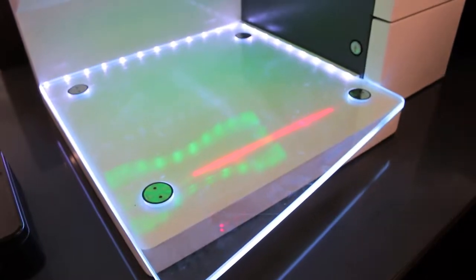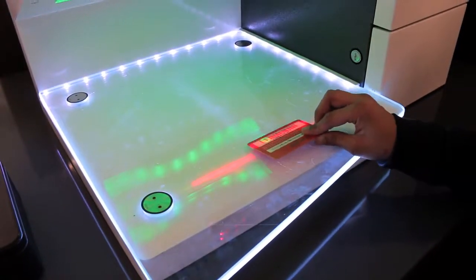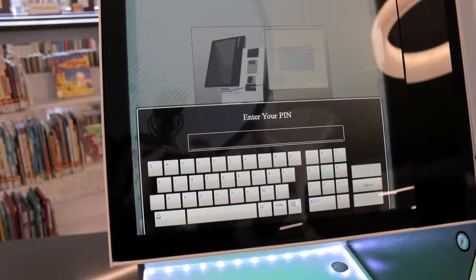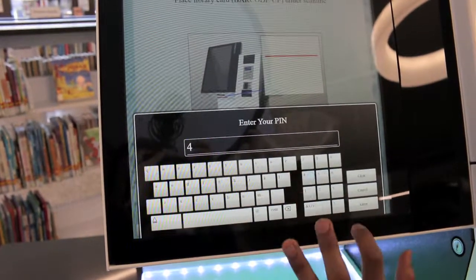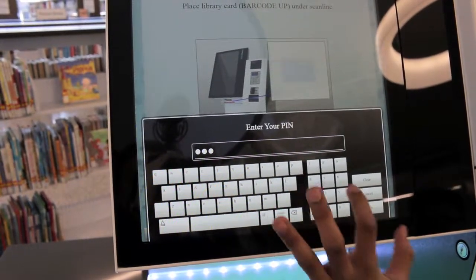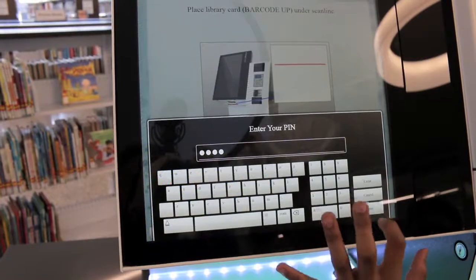First, you put the barcode under the light. The picture on the screen changed. Why is there a keyboard now? So you can type in your PIN. That's my password, right? Yes.